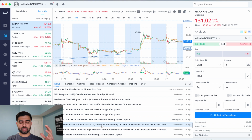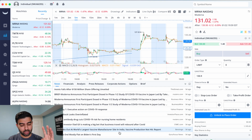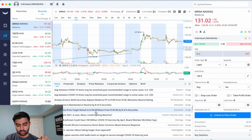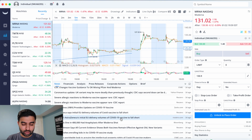The other kind of good news that came out for Moderna stock was related to the start of the Japanese clinical study that helped push the stock price up this week. So California okays it, Japan started their trials. The other thing that we got this week was, let's see where it is, this right here, 2 days ago. Bank of America Securities raised their price target from 130 to 140, although they maintain a neutral rating on the stock. It's not a sell, it's not a buy, but 140 is still higher than where we are now, which means that that's definitely good news for Moderna.